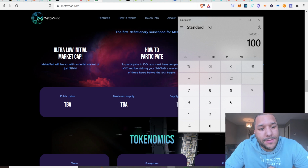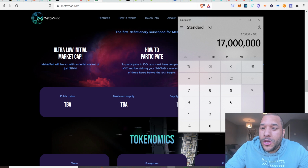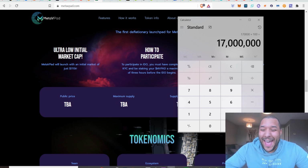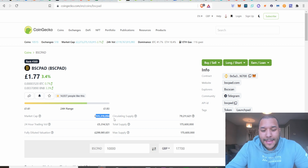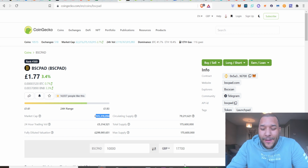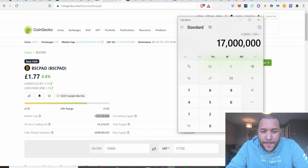If you put £1,000 in MetaVPad, it does 100x. Well, actually, you'll have a pull weight. You're talking a 17 million market cap. 100 times your money back is a 17 million market cap. BSC pad has a 135 million market cap. It's like 8 times smaller than BSC pad. Something like that, 6, 7, 8 times smaller. And you're getting 100 times your money back.